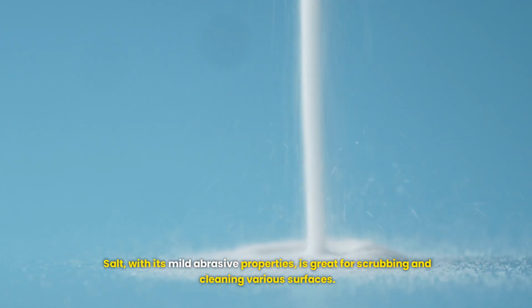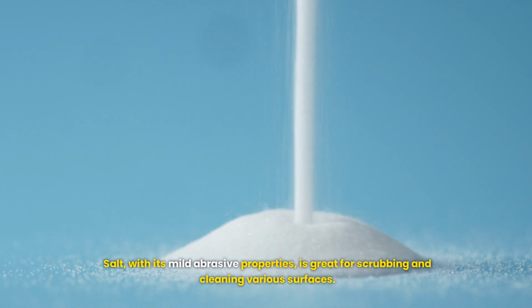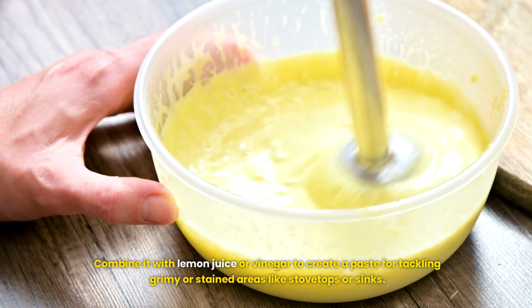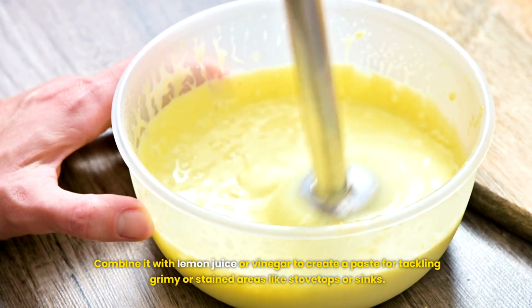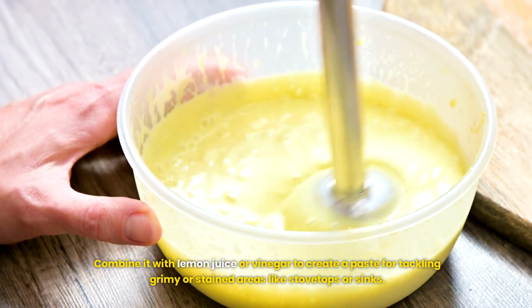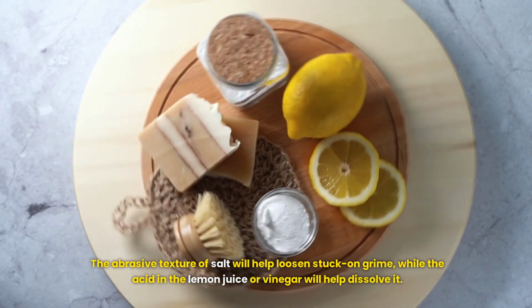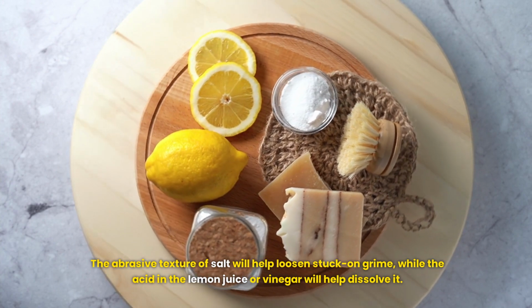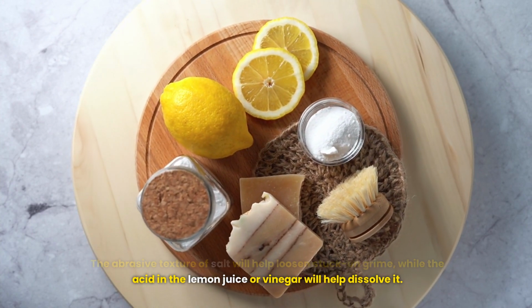Salt, with its mild abrasive properties, is great for scrubbing and cleaning various surfaces. Combine it with lemon juice or vinegar to create a paste for tackling grimy or stained areas like stovetops or sinks. The abrasive texture of salt will help loosen stuck-on grime, while the acid in the lemon juice or vinegar will help dissolve it.